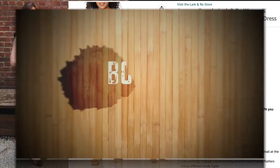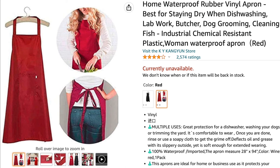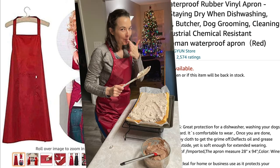Okay, and I added a bonus, an apron. Unfortunately, this one is currently unavailable, but if you just search for a vinyl apron or a waterproof apron, there's a whole bunch. It's actually really nice to have it be waterproof, and it's a soft fabric on the outside, and then the inside is where it feels more waterproof. But I love it because my other aprons, which were probably cotton, would still get hairs on them, and you're cooking, and that's, you know, gross. So this is a really good option.